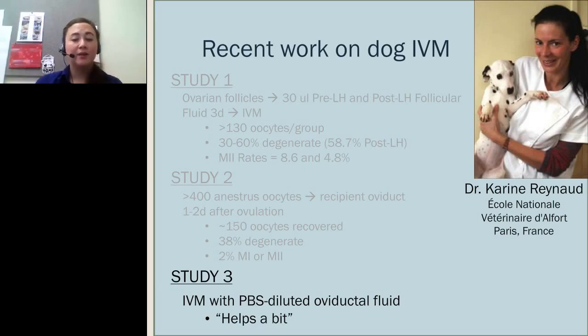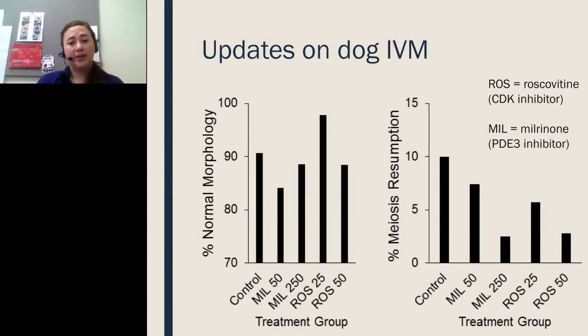However, it does indicate that oviductal fluid may have some sort of key factor in it if it does help some for the oocyte maturation. So what we're actually doing then, based on that data, is trying to inhibit maturation in our oocytes, give the eggs time to grow and become developmentally competent before we stimulate them to undergo nuclear maturation.